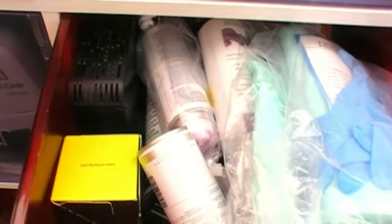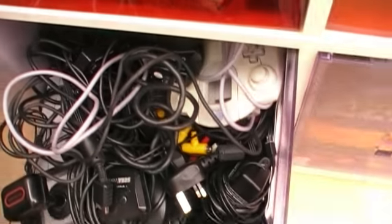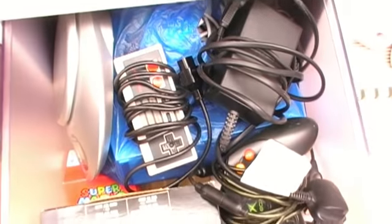There's a drawer full of boxed Game Gear. A converter there, more Game Gears that basically don't work. Box of cleaning stuff. All your tubs of wires and controllers, yay! More tubs of wires and controllers, yay! And what we've got in here, odds and sods.